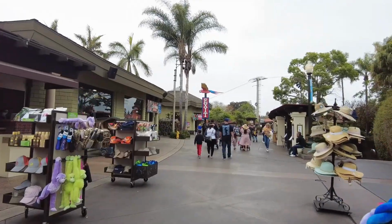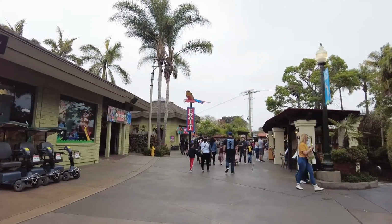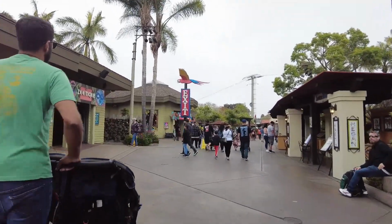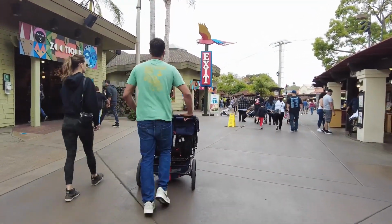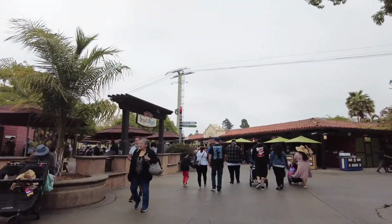I have just been very bad at editing and posting on my YouTube as soon as I get home. So here in 2024, I'm showing you what it looked like, and it's still relatively the same. They just have interchangeable attractions in the area.